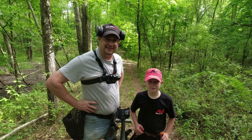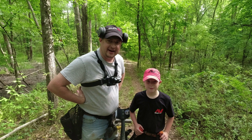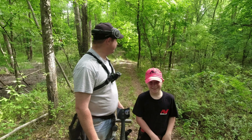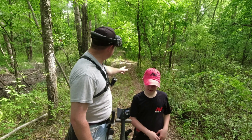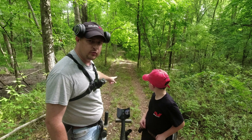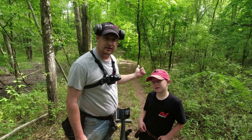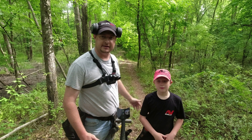Well, hey everybody, it's me and my son Jacob today, and we're out here in the big woods. And if you don't know this, let me show it to you. See that road right there? That used to be an old railroad track from the early 1900s.